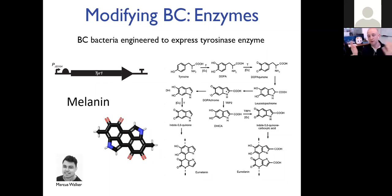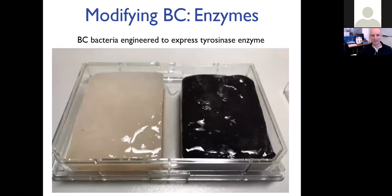And it's also present in lots of different organisms around nature. So, you know, it's a key molecule used by biology for giving a black color, but also giving certain material properties and also UV protection. And so it's fantastic when we first tried to express this in our bacteria, because it was one of these kind of experiments where the result was very obvious very quickly. Here it is. You got black cellulose.